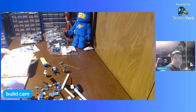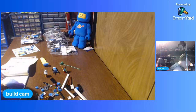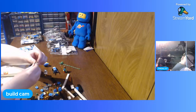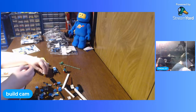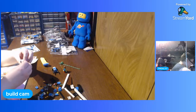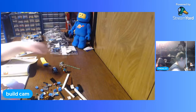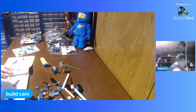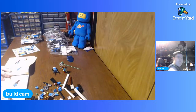Oh, Z Blobs, little hovercraft. That's a $20 set, right? No. I think that's a $15 one. Now that I think about it. Nice. Yeah, I like those figures. Those figures are really nice. Okay, we'll just set that aside. Oh, why is that here? There we go.